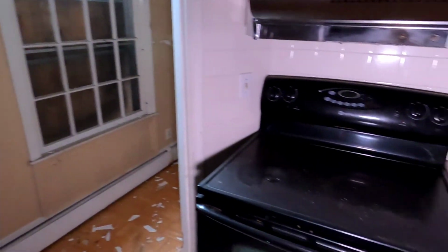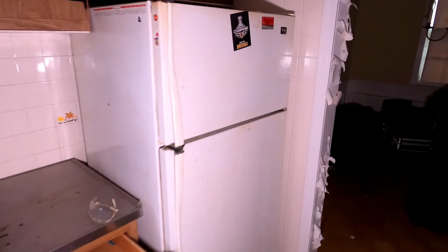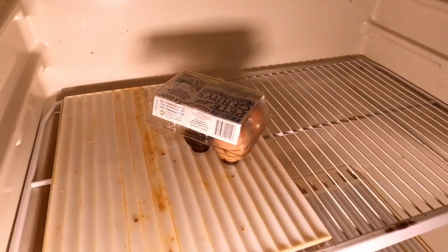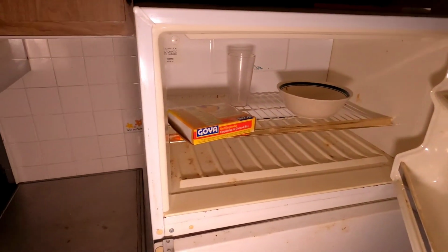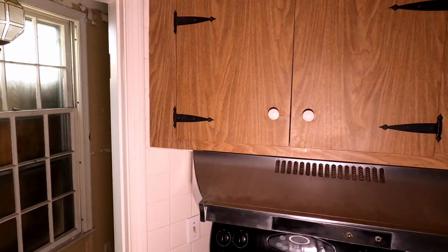But yeah, so the stove's here still. The refrigerator is here. Do I dare open the refrigerator? I guess, why the hell not, right? And there are some eggs left in there. Ugh, that is disgusting. And it smells disgusting too. Let's check the freezer. Oh boy. Goya empanadas do not smell good after they have been sitting here for a while. So that's basically it for the downstairs. Let's head upstairs and take a look at the bedrooms.